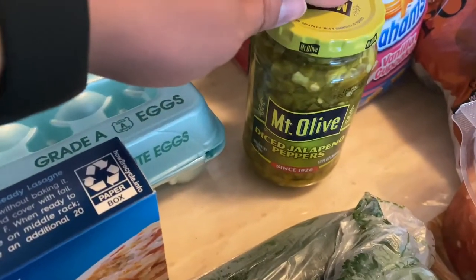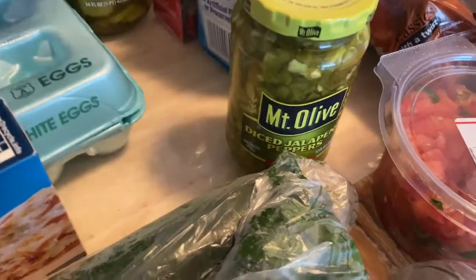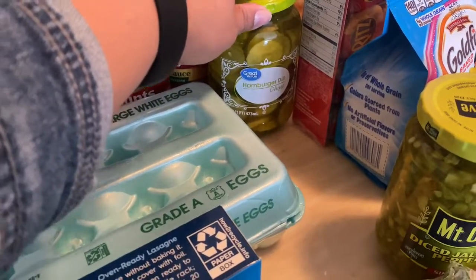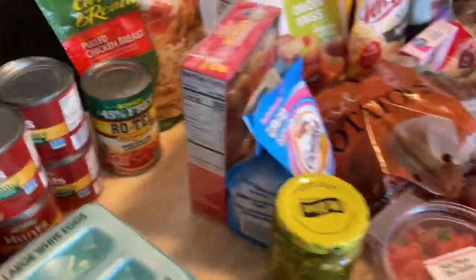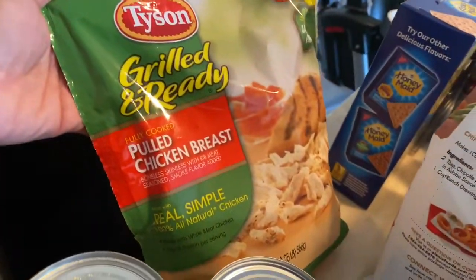I've never had this brand, but they were out of the Walmart brand, the diced jalapeno peppers. I like these for my bagels. Some hamburger dill chips. Some Rotel. This Tyson pulled chicken breast.